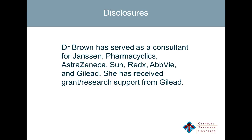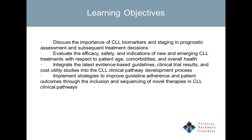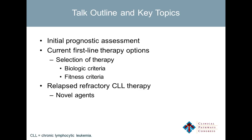I've served as a consultant for most of the companies that make any of the drugs we're discussing. Our objectives are to understand biomarkers and therapy of CLL in the context of age and comorbidities. So I'm going to start by talking about the current state of prognostic assessment and biomarkers in CLL, and then we'll talk about first-line therapy options and selection of therapy, followed by relapsed refractory therapy.